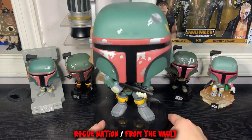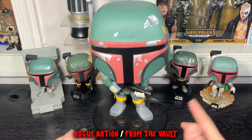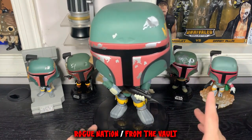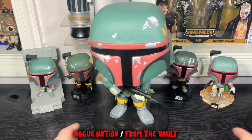And I don't buy a lot of 10-inch pops, man. They take up a lot of room. And some of them I don't think are necessary. But this one, I mean, it's just so freaking awesome. And again, what I meant by there's been multiple variations of this is there's been the Boba Fett that's all black with the red Mandalorian logo on them. And then I think there's one that's all red with the black Mandalorian logo on them.